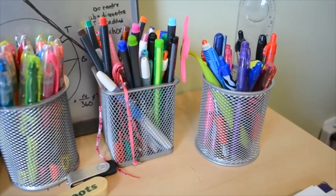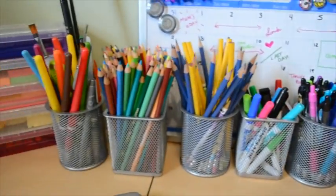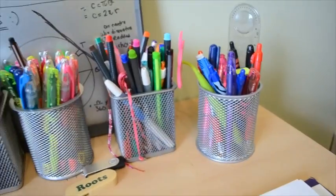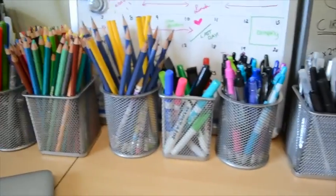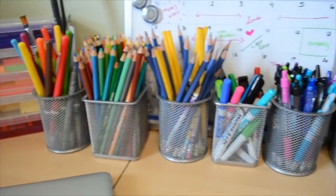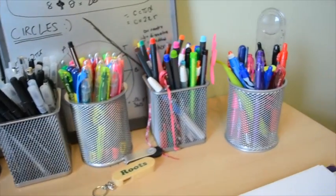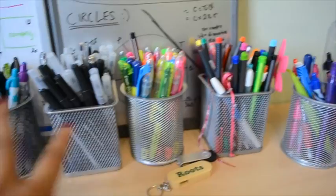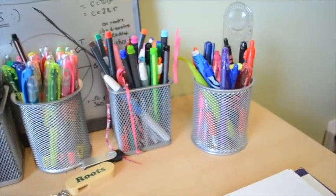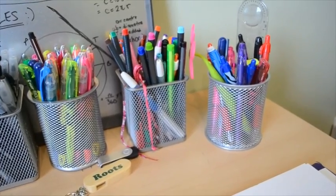Moving on to what I actually keep on my desk. Basically this is an overview, but as you can see here, I have just an assortment of pen and pencil holders. I really am kind of OCD about stuff like that. I don't know why. I'm not really OCD, but I just like having everything separated into groups of, I don't know, stationery, I guess.